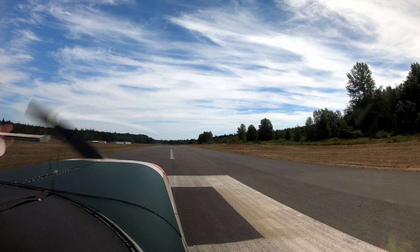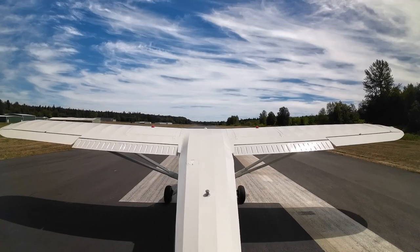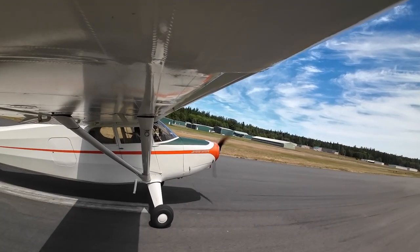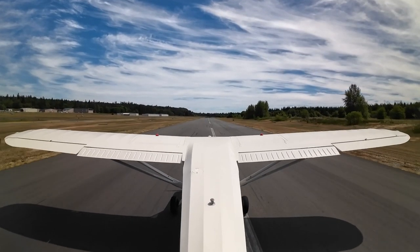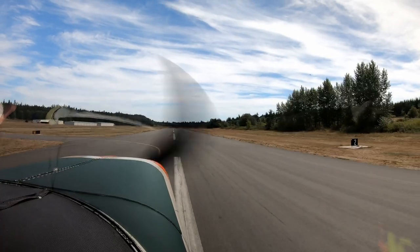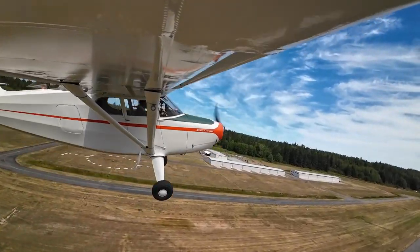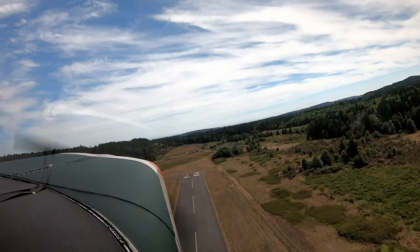Alright. There's my 2000 remaining marker. Thank you. Power set. Airspeed's alive. There's the tail. Oh, we're gonna make this, right at the 2000 marker. Woo! Yeah, baby. Woo-hoo! See the Aero Museum?